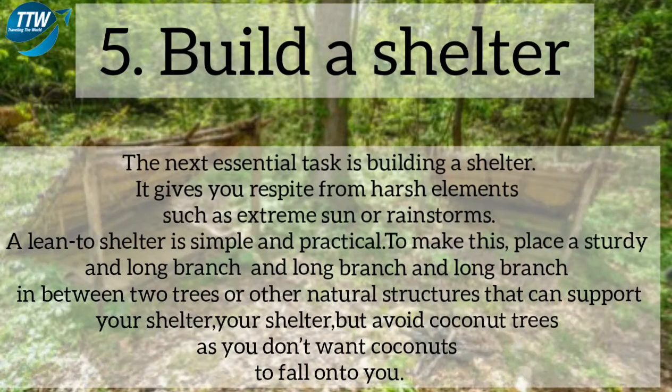Build a shelter. The next essential task is building a shelter. It gives you respite from harsh elements, such as extreme sun or rainstorms. A lean-to shelter is simple and practical.